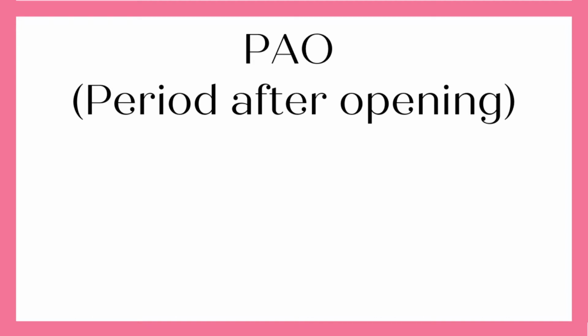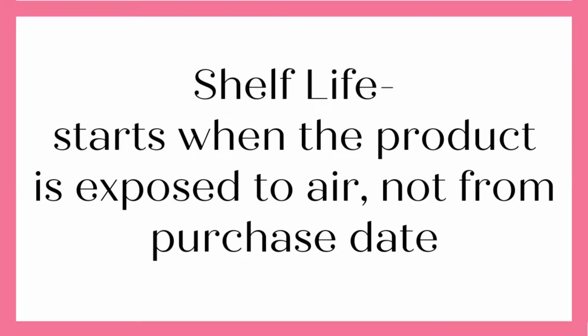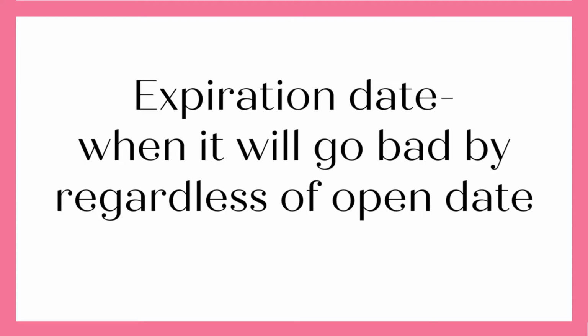Now, F.A.R.A.H, they have the actual expiration date on their packaging, which I think is awesome, but a lot of makeup doesn't. Instead, it has a period after opening date, which usually looks like a little jar with an open lid, and that will have a number and an M. That M represents months, so that is the number of months that it is good to use after you open it. So the shelf life of a product starts when you first open it, when the product is first exposed to air, versus when you've purchased it. The expiration date is when it is going to go bad whether it's opened or unopened. Of course, if you open it, it does speed up the process.